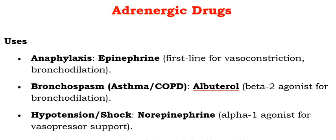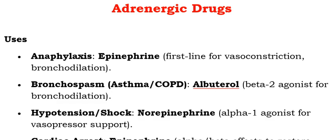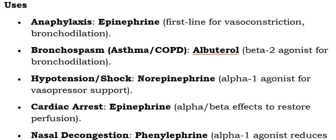Got it. Okay, next, hypotension and shock. Here, norepinephrine is the go-to. What's its main role? Norepinephrine, or norepi, is mainly an alpha-1 agonist. Its primary job is vasoconstriction, squeezing those vessels hard. This increases systemic vascular resistance, which jacks up the blood pressure. Vasopressor support. That's the term. It's essential to counteract that really low BP in shock, helps keep blood flowing to the important organs.